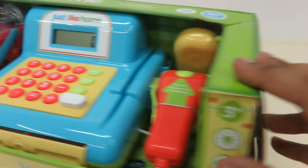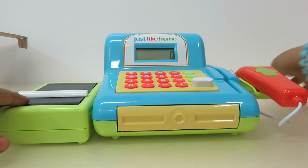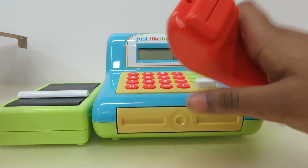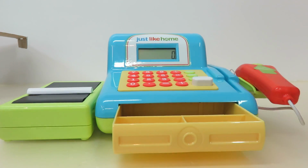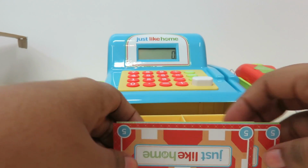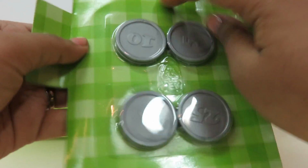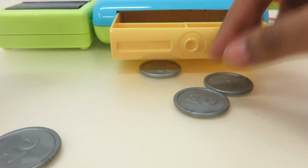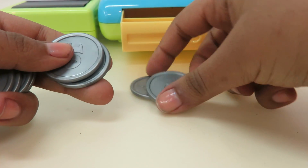So, let's continue opening the box. Wow! So here is our cash register. Can you see the light? Wow! Let's add our cash inside. Like that. There's also some coins in this box. So we have 4 $5 coins, 2 $10 coins, and 2 $25 coins.